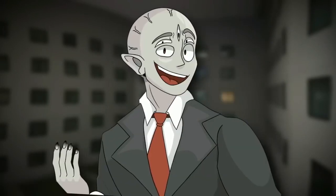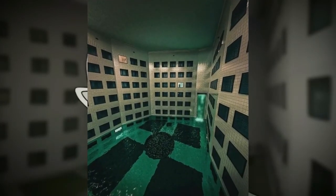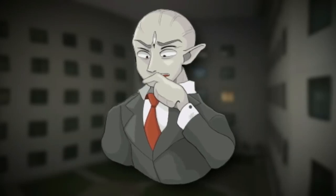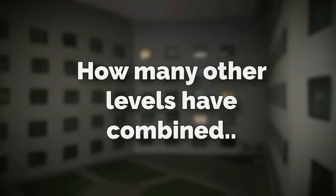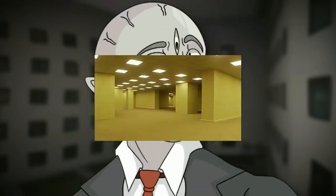I think this level hybrid is pretty cool. I enjoy how they merge two different levels into one. And it kind of makes the backrooms seem even crazier and more mysterious to me. Especially because that leaves the question, how many other levels have combined? Is there a level 0 and a level 666 level combined somewhere? Is there a level 0 and level exclamation mark somewhere? Pretty interesting to think about.